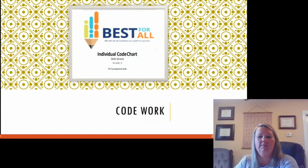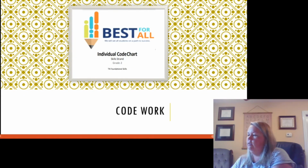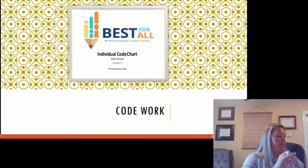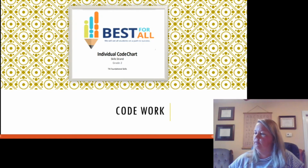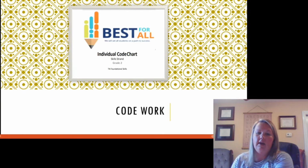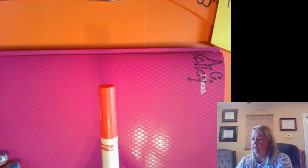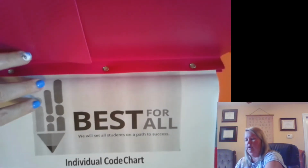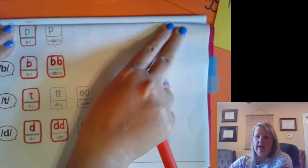All right, now you've gotten warmed up. I would like for us to go to our code work. You will find it in your code book. So let's go ahead and find our code books and get out your red marker. Okay, code book and red marker. Remember, this is what my code book looks like. This is what my red marker looks like. I'm going to open up. The first page is blank, and I'm going to move here. And we're going to start working in our code books for today.